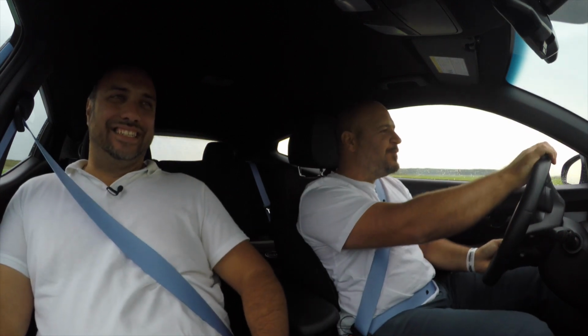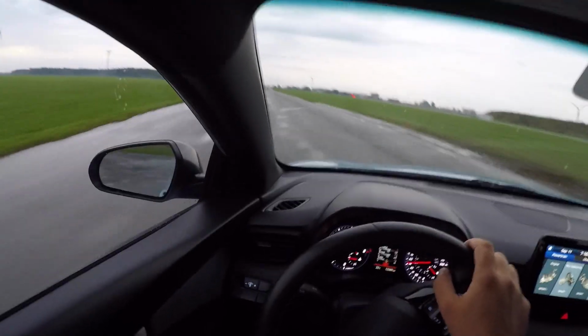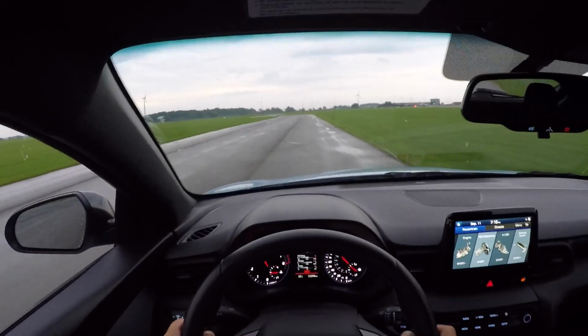In the puts, out the puts. See, you could definitely drift this if you want. This is a really nice car, man. Isn't it? Really nice.